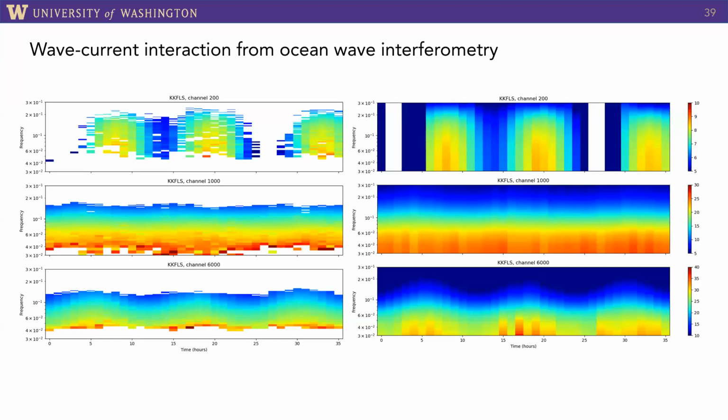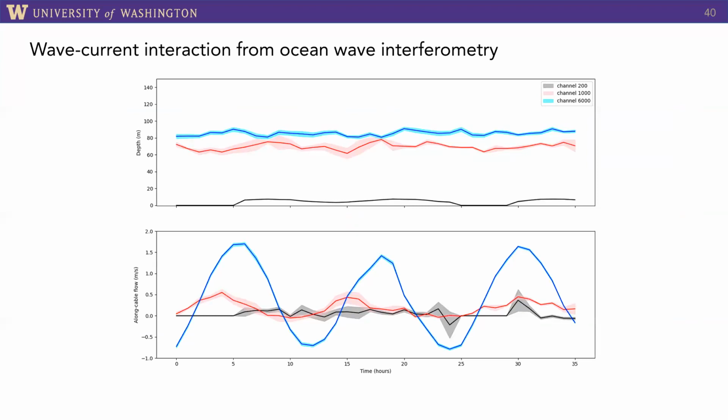If you look, for example, here at exactly 10 seconds, it goes up and down by more than 3 meters per second every 12 hours. And so we can fit this. This is a synthetic model that's fitting this data using just simple nonlinear least squares because it's a nonlinear dispersion relation. And what we can recover, not super robustly, are variations in water depth as a function of time, but in particular, we can get an estimate of the along cable current as well.